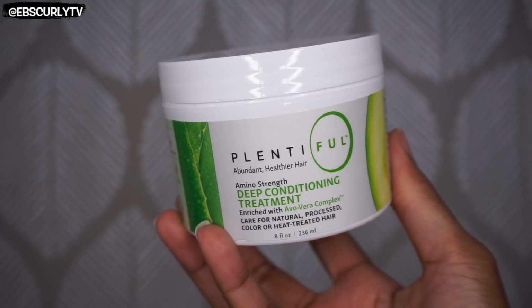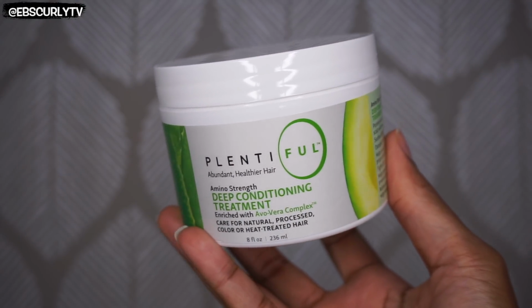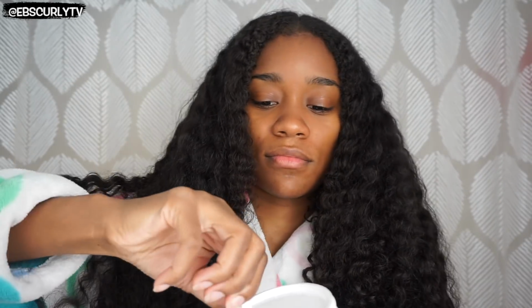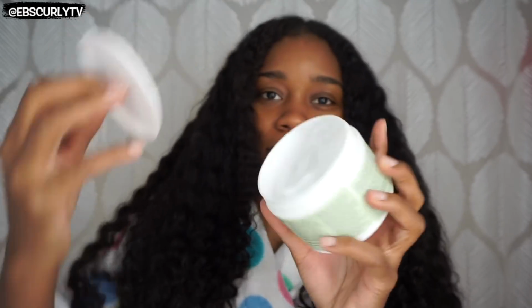Now, once it was distributed all through my hair, the instructions say to leave it in for about 2 to 5 minutes, and that's exactly what I did. Once I had all the co-wash rinsed out, it was time to move on to step 2, which is the deep conditioning treatment. Much like the co-wash, the deep conditioner was just as thick and creamy, which I love. As you guys know, I love thick and creamy products.